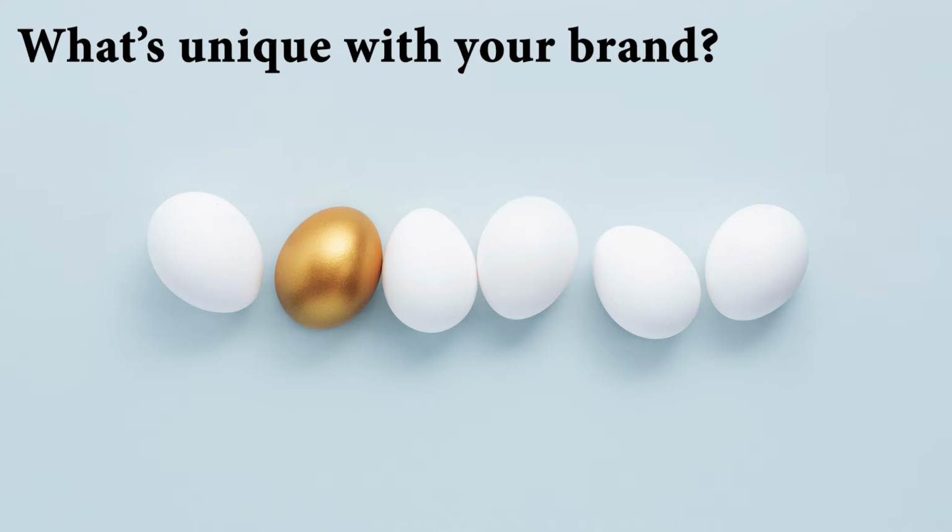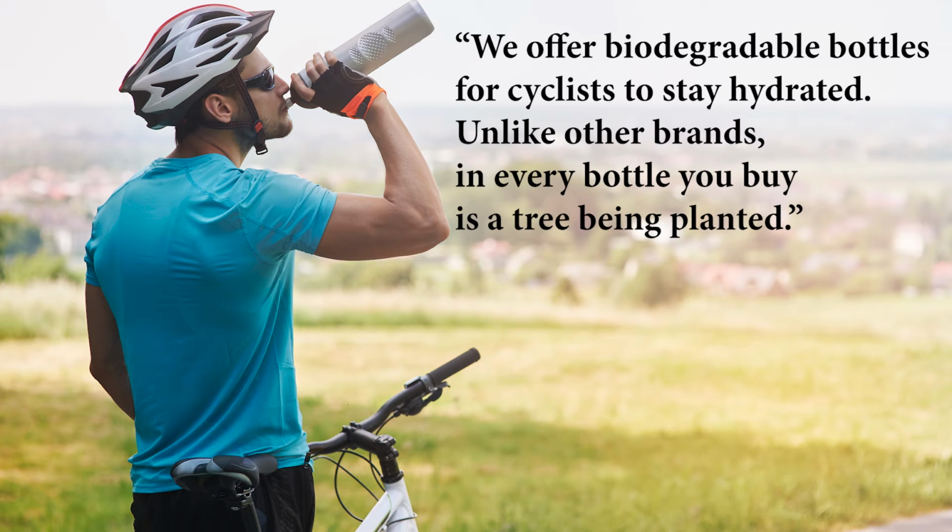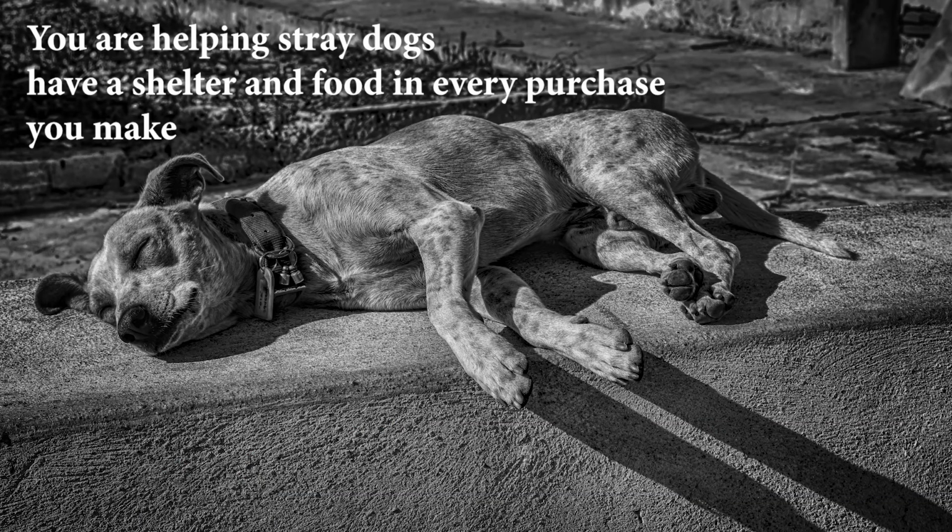An example of this is creating your positioning statement. This is just a short statement that states your claim in the market. So this is an example. We offer biodegradable bottles for cyclists to stay hydrated. Unlike other brands, in every bottle you buy is a tree being planted, or you are helping stray dogs have a shelter and food in every purchase you make. So these are just some examples of unique value propositions. And your unique value proposition is the thing you're competing on. So think about it and make it a part of your brand's message to your customers.